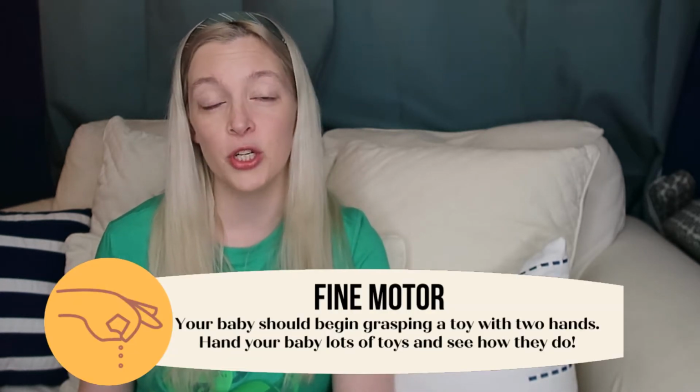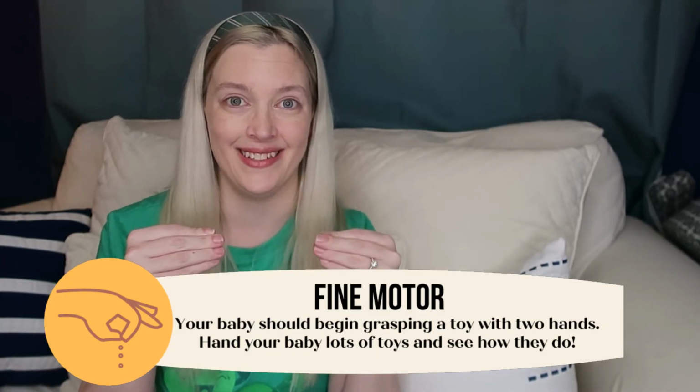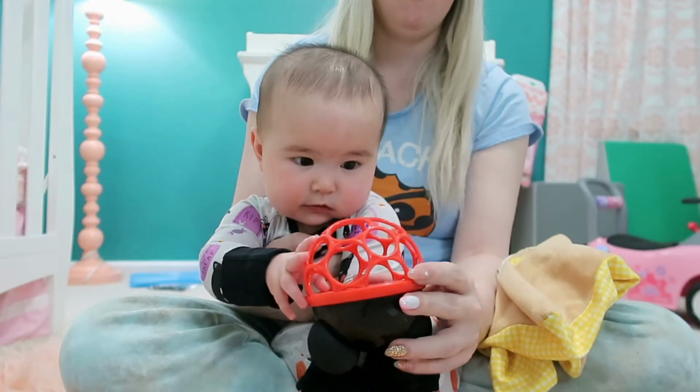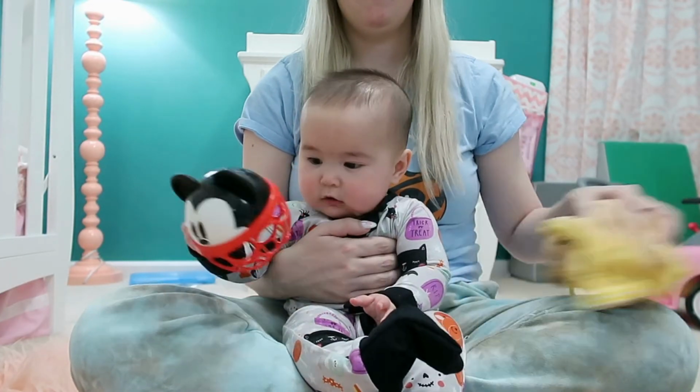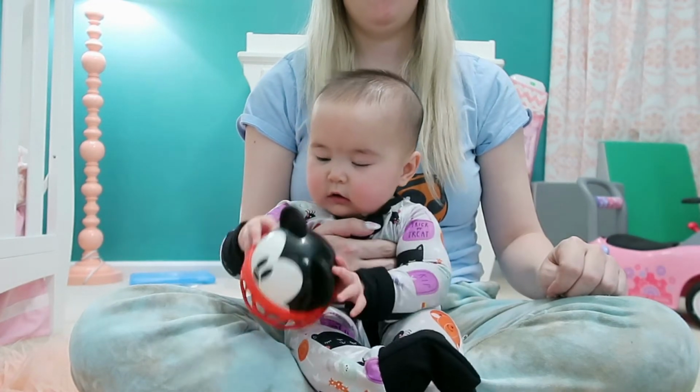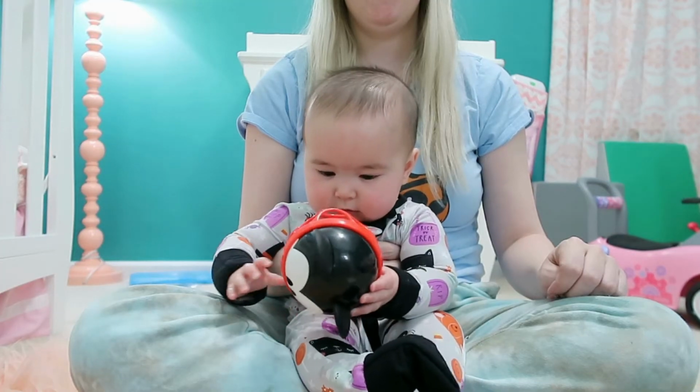The next area that we're going to talk about is fine motor skills. Fine motor skills are things that you typically do with your hands and require precision to do. So the first fine motor skill that you're looking for this month is your child being able to grasp a toy with 2 hands. They should be able to take the same toy and use both hands on that same toy. Before, it had been transferring the toy from one hand to another, but now we're looking for them to be able to use both hands to hold on to a toy.